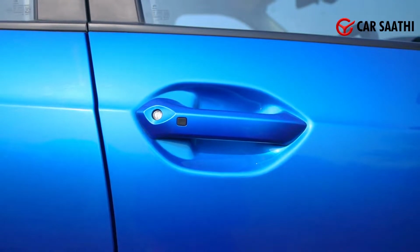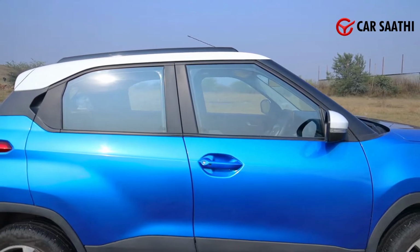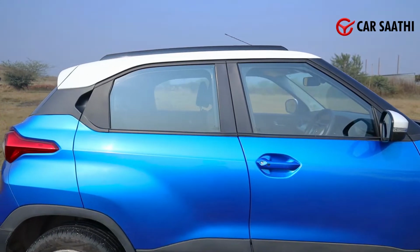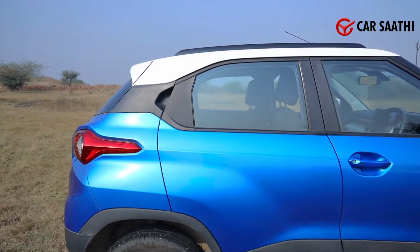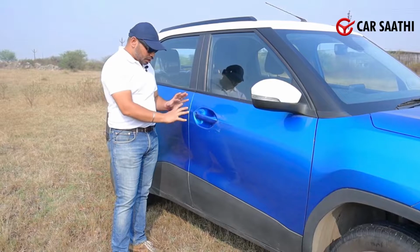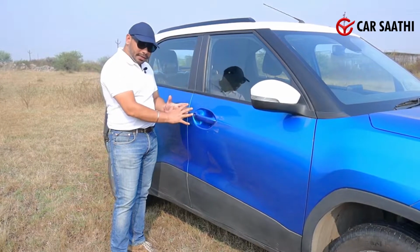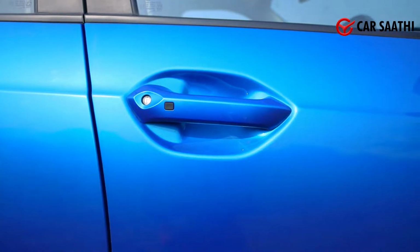On the door front, there are a little crease here and there. There's one that runs across the length of the car all the way to the tail light and matches towards the end. You have a little sensor button right here. The whole design here is a noteworthy feature. It looks really good, really smart. It's well integrated. You have a keyhole right here. You have a sensor right here, so it's keyless entry.